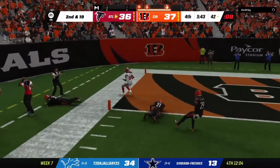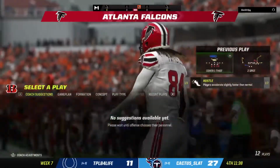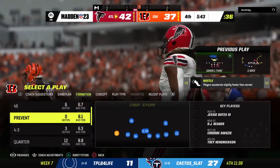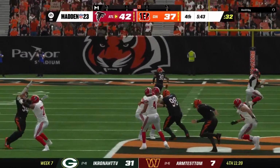And this is taken in at the 5. Touchdown. Cordero Patterson, 42 yards. And the Falcons answer back with a touchdown of their own to take a fourth-quarter lead.